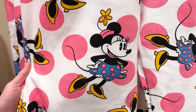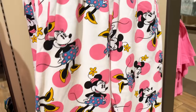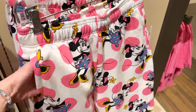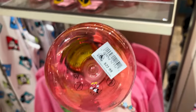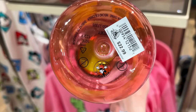Here is Minnie Mouse, classic Minnie. Look at the little daisy on the top of her hat. And let's see the price on this one. This one here is $55 and it has two side pockets. And you can get the matching water bottle. It's a plastic one. And this one here is $23. And you cannot microwave this or put it in the dishwasher.